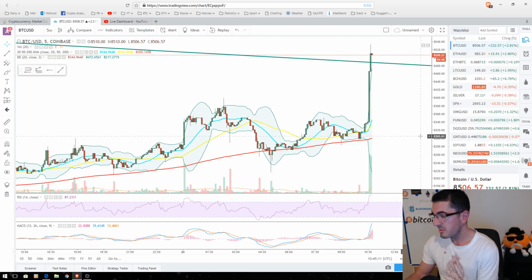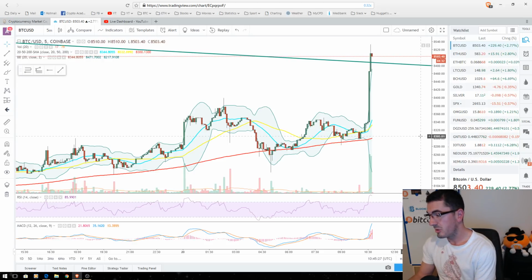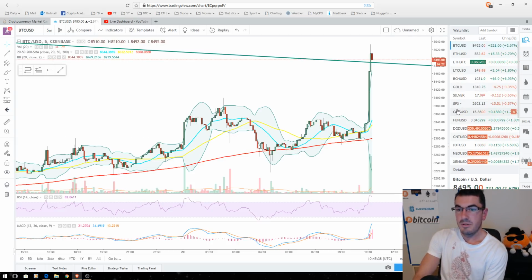Is this a bull trap? Depends on what style of trader you are. Some people are really waiting, as I've said a number of times, for this downtrend to be proven to be over, and until proven otherwise, everything is just a bull trap. But I think we saw the bottom at 6,000, 5,900, whatever it was. I was averaging down and getting into my swing positions. Let's have a look at those now.